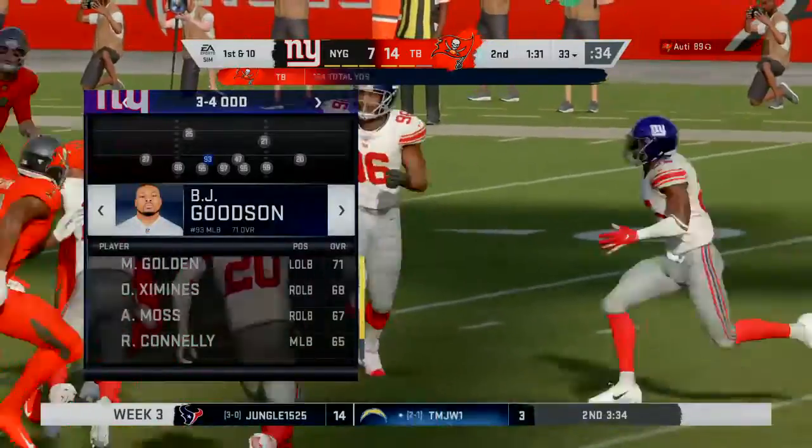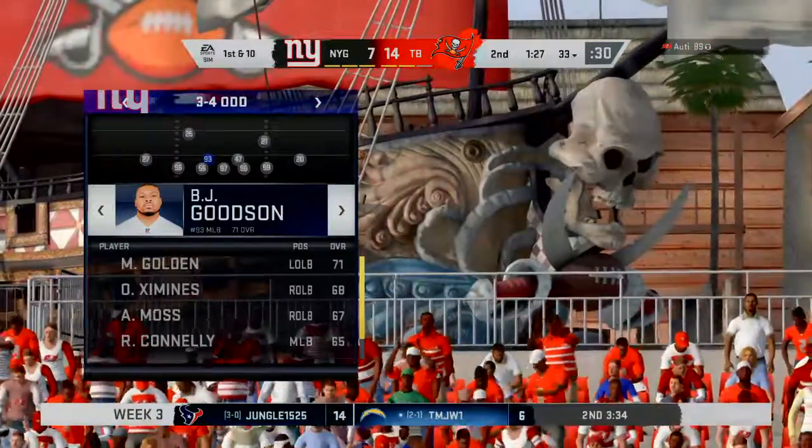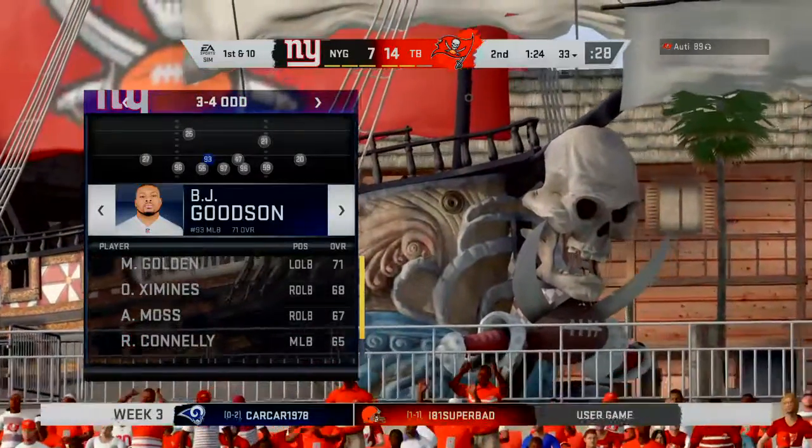A gain of 13. It's a first down. First and 10 at the 33-yard line.